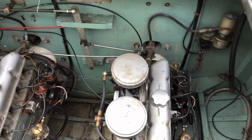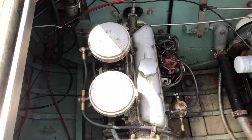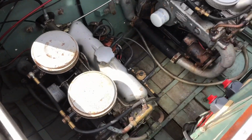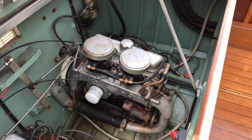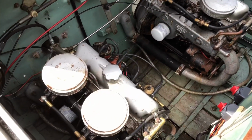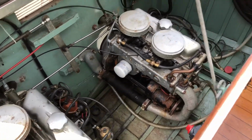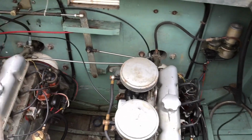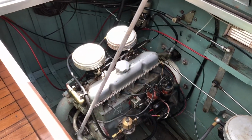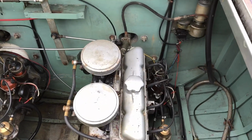Here we've got the engine bay, twin Volvo. I think they're 110 horsepower each. That does need confirming. But they've been recently serviced, recent in terms of engine hours time. It was probably a couple of years ago. She's been in storage since then, but they were run up and serviced then.